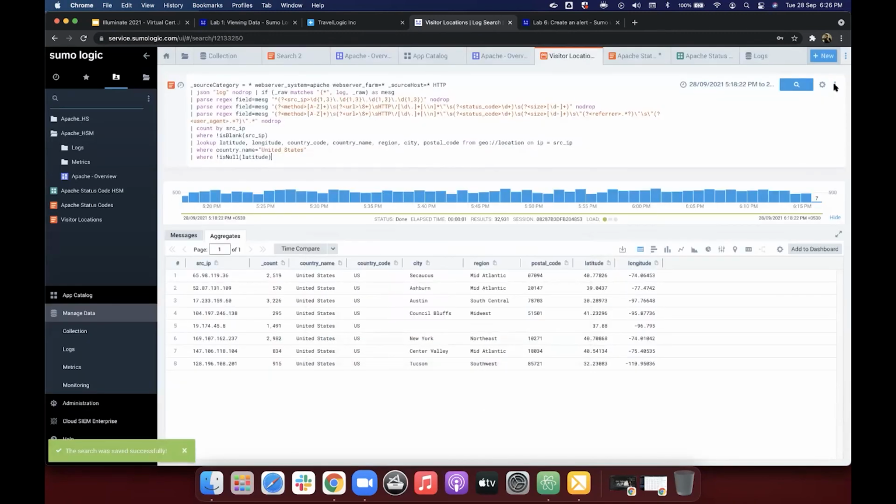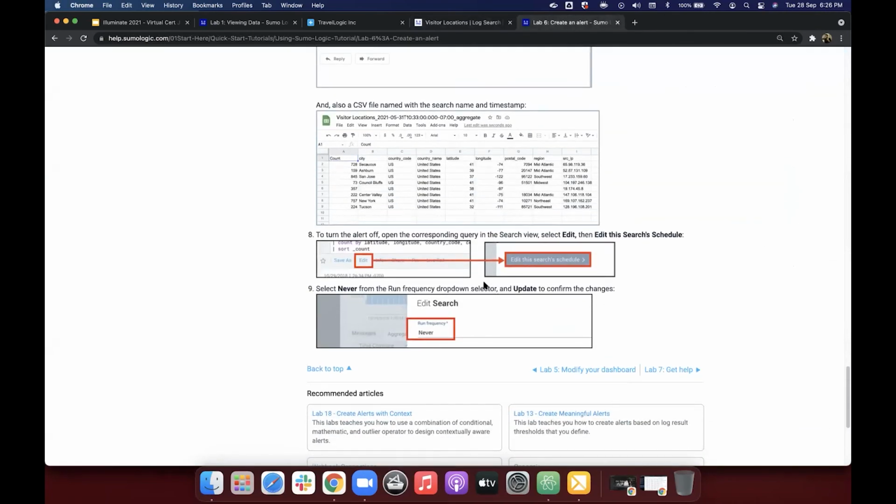So around the three dot icon, you can click on edit and then schedule the search, and the run frequency can be set as never.